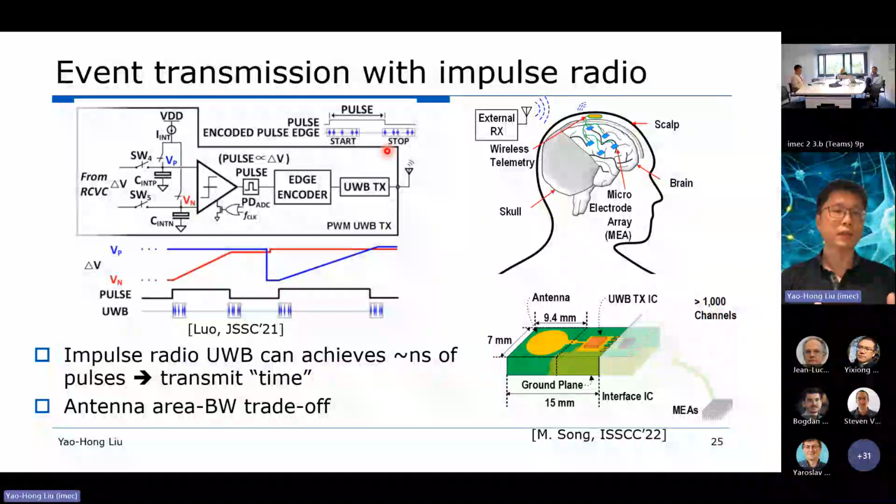You probably know that antennas have a special trade-off: if you want to use a bigger bandwidth, your area will be bigger, because it is proportional to the wavelength. So this is a property of antennas. That means if you want to use impulse radio, you need wider bandwidth, and wider bandwidth means your antenna will be difficult to miniaturize. This has become one of our limitations: even when we try to miniaturize them, these antennas still dominate the size.